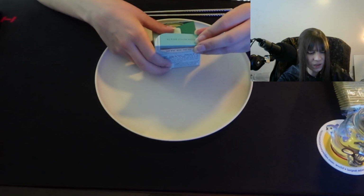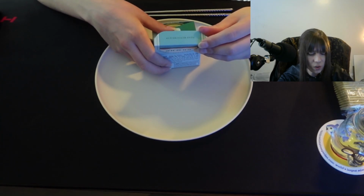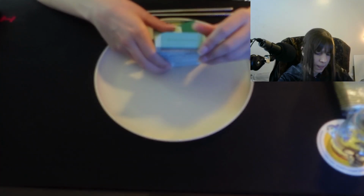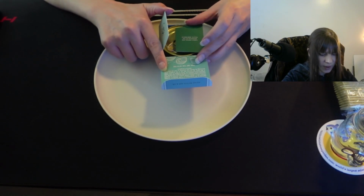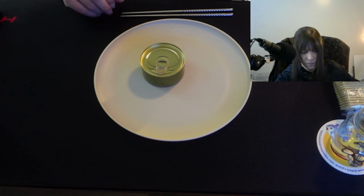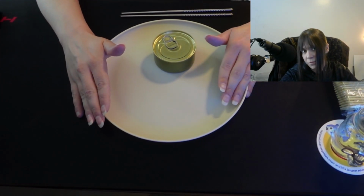We harvest and can at the product's peak, preserving its flavor and nutrients so you can pop a tin whenever you please. Take the tide with you. I like that message. That's pretty cool. Family owned and operated. Pretty plain can.